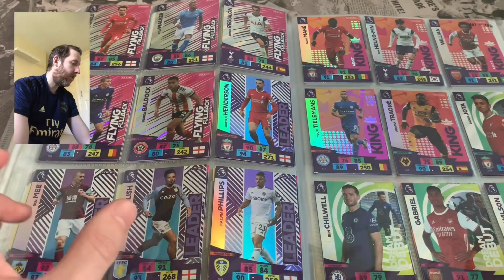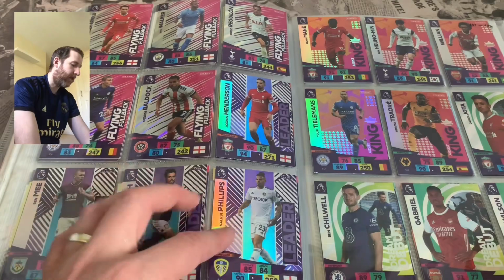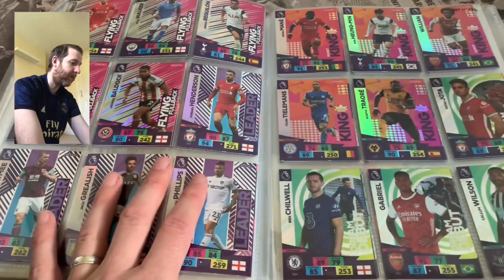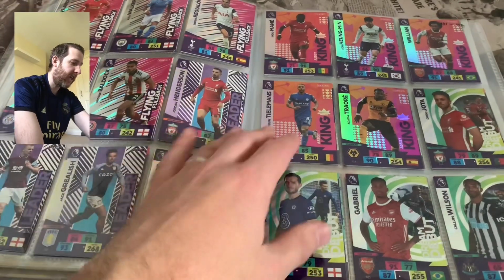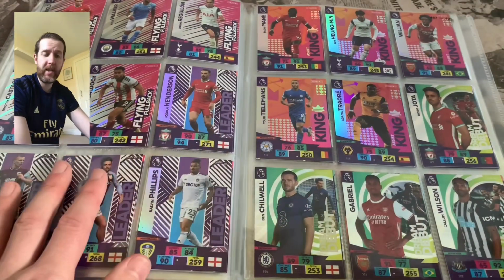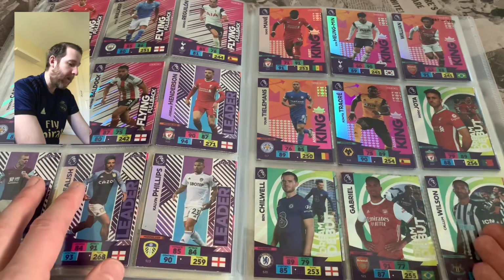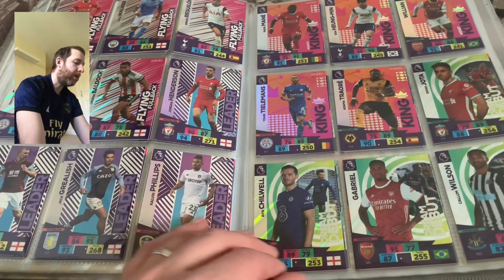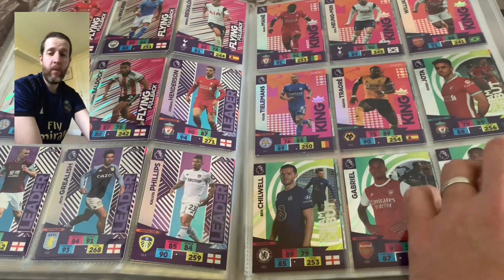Then you go into your leader cards, so Henderson, Ben Mee, Jack Grealish and Calvin Phillips. Again, so nice to see another Leeds card in there, another Calvin Phillips. Assist Kings, again, so players that have done really well at the start of the season, really playing well. Dream debuts from obviously the summer signings, obviously Diogo Jota at Liverpool, Ben Chilwell, Gabriel and Callum Wilson for Newcastle.